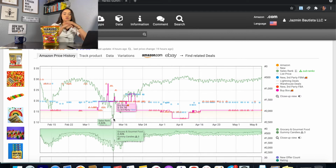So it's one of those things where you gotta look at Keepa and see, is this product selling consistently? Is Amazon selling it? What's the buy box? And you can do that in like a minute or less. You can consume all that information when you're at the store, especially when you understand all of this. Because I know it's overwhelming at first, but the more you practice using Keepa, the better you'll get at it.